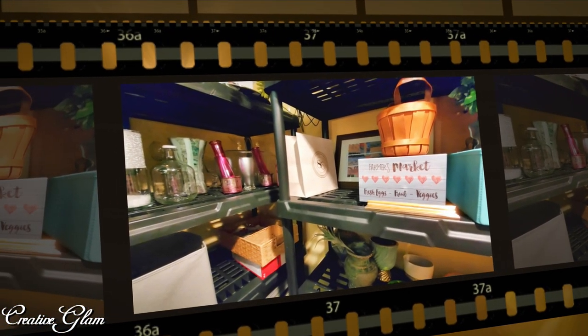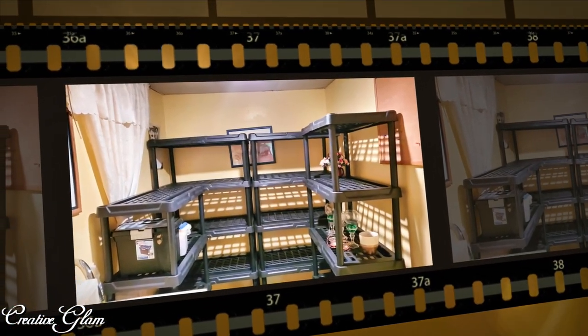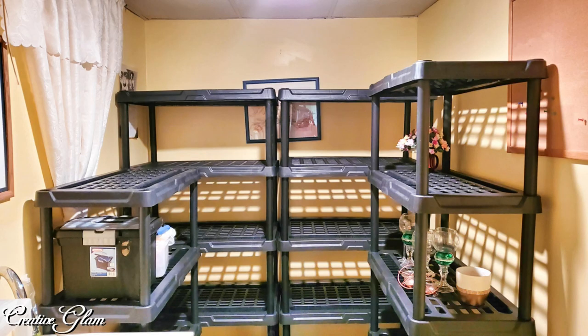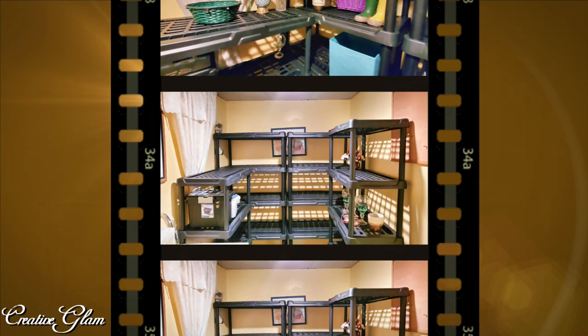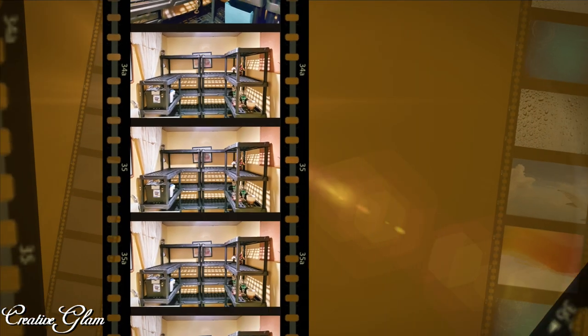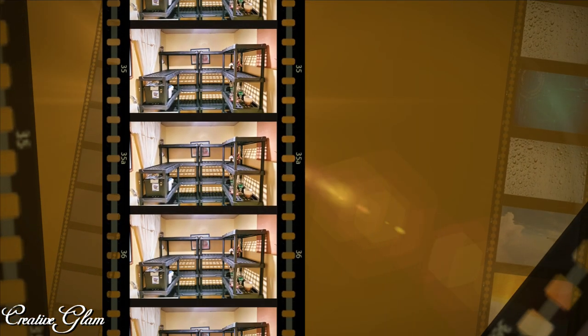And there it is, guys. We're all done. It really wasn't that hard to do. It just required a little muscle. So that's why I had my husband help me out. I like the way it turned out. It really makes a big difference for me.